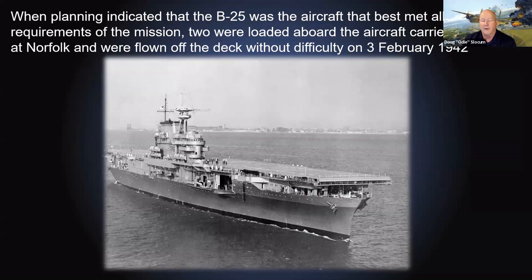So there was a test flight. They took B-25s off of an aircraft carrier off the east coast of the United States as a test. And you can see the time frame once again that we're talking about. But that is the Hornet itself, the very same aircraft carrier.